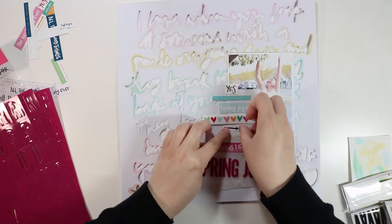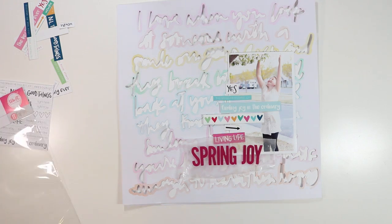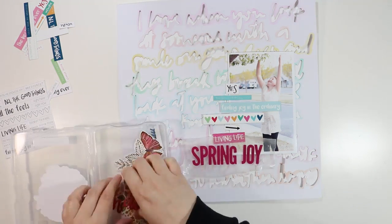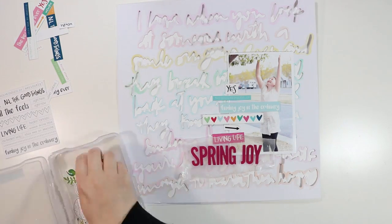So that was the perfect kind of pinky purpley color I thought to go along with that living life little word strip. And so I'm going to put that down there at the bottom. And I usually get a little bit into my embellishing and then go to my title and then go back to more embellishing.